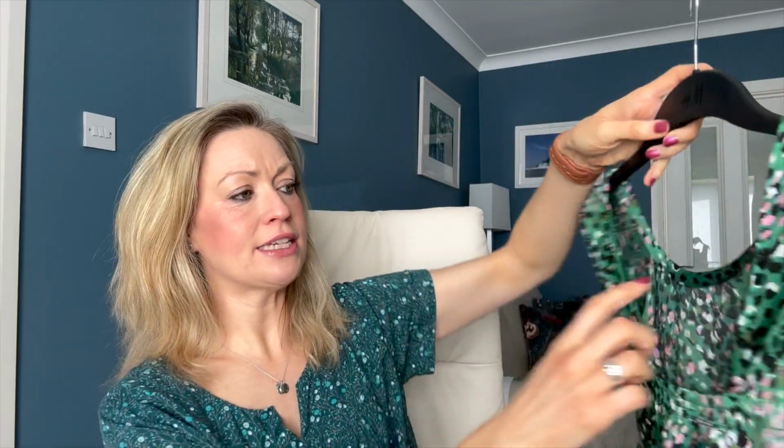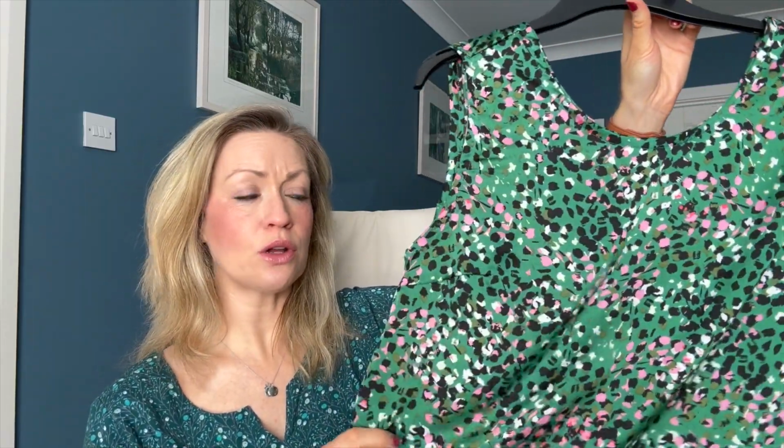The only alteration I made to this was I didn't do the facing, I did a binding instead, just to give it a bit of a neater finish, because I don't really like facings, but I think as a little blouse top over jeans I think would look really, really pretty. You could wear it with a pair of smart trousers, I think would look lovely. So I love this top, so thank you Ruan for that inspiration, and I completely copied you with that one.